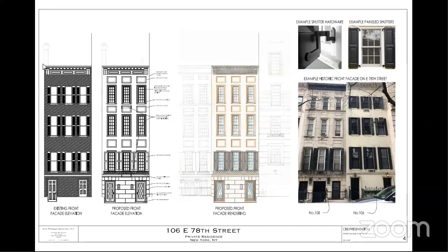So this page shows what we would like to emulate. On the left is the elevation of the façade at the street as it exists today. It is, we think, painted over stone. Very plain, flat stucco, no details on the windows, no moldings from first floor to third floor. At some point, we think in the 1980s, they installed shutters on three floors above the ground floor.